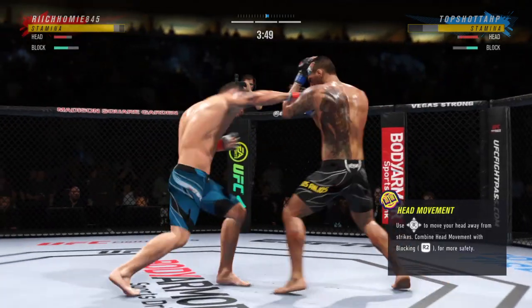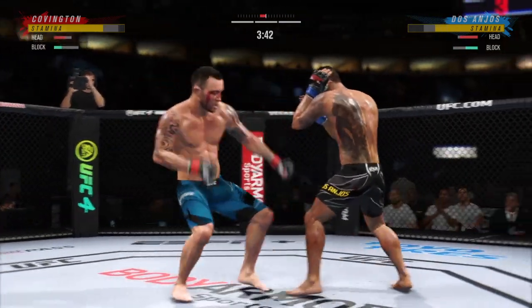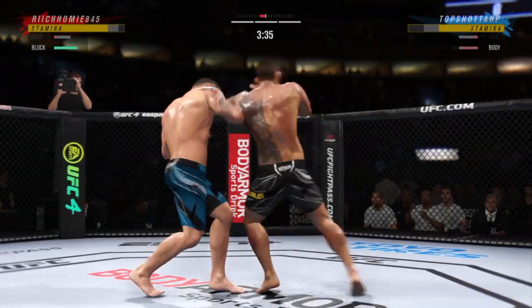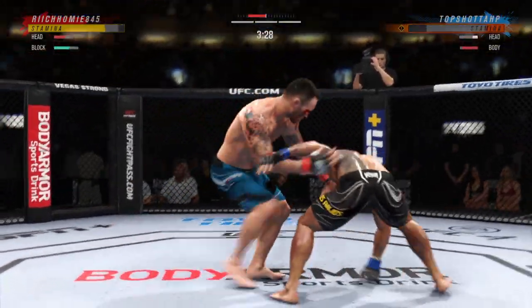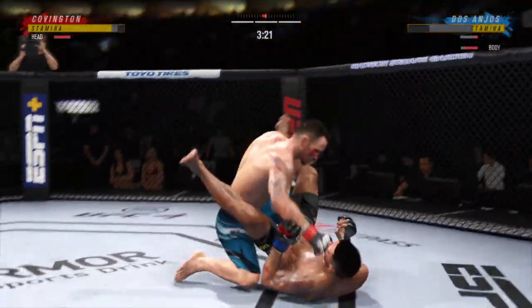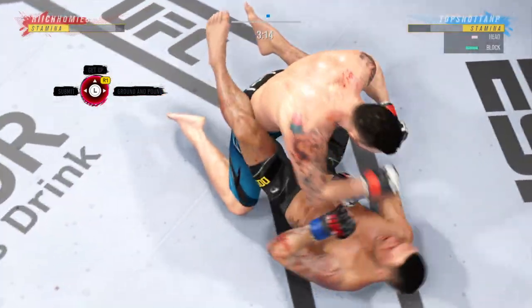96 total strikes and counting have now landed for Colby Covington, and landing with 40% accuracy tonight against RDA. DC, didn't take him long to find his range here tonight. His timing is on point. He's in trouble. He's hurt bad. Oh! Oh, he got him hurt bad. Now he's on top of him looking for the finish.